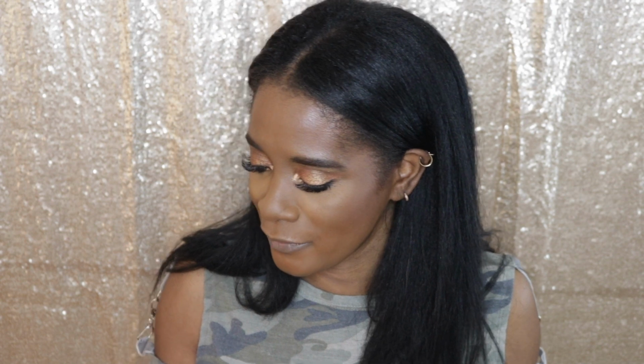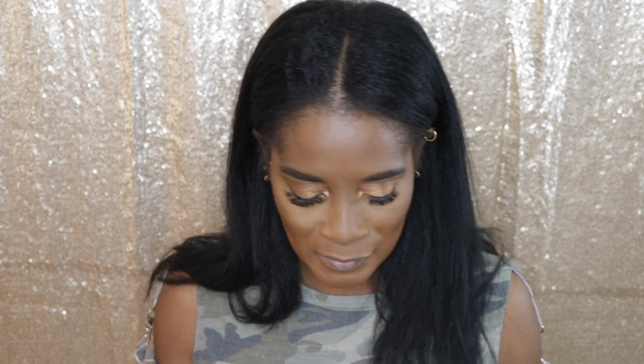Oh, all right. Let's use this Fenty brush. And I'm gonna go right on the apple because I don't want it lifting up anything. This looks so pretty. The powder is kind of settling into my face now. It doesn't look bad, right?